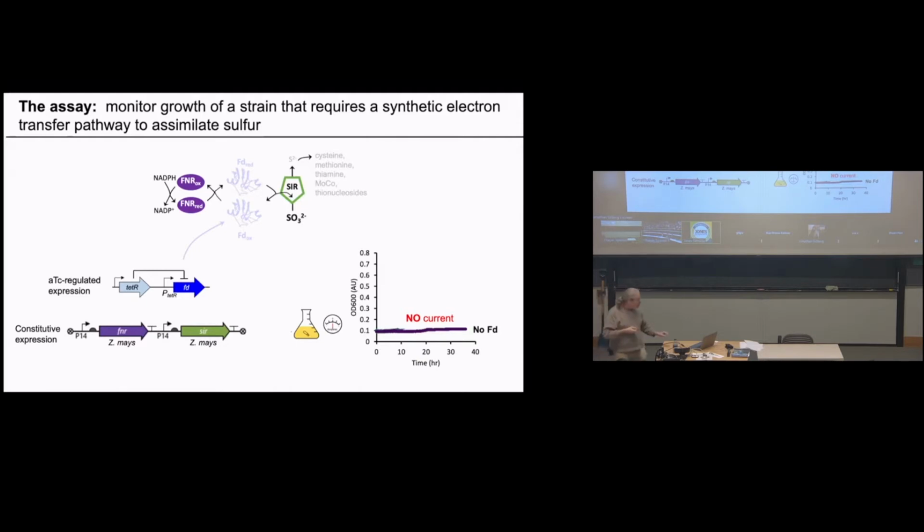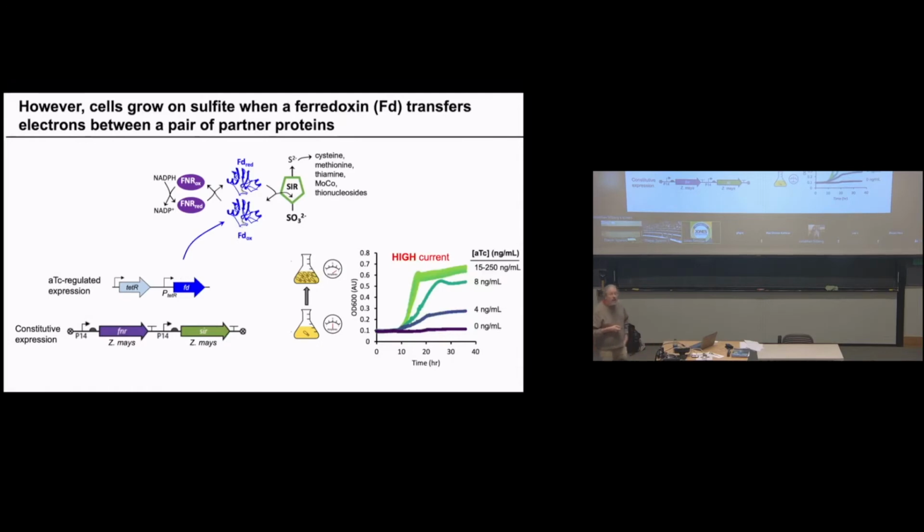What was really cool when we started to work with this assay is that when you turn on the production of the ferredoxin electron carrier, what you see is, depending on how much you turn it on, this concentration is kind of how much we're producing here, we're inducing its production, that you see it turn on, and in a dose-dependent manner, you see more growth, which you would expect if this is the rate-limiting step for electron transfer.